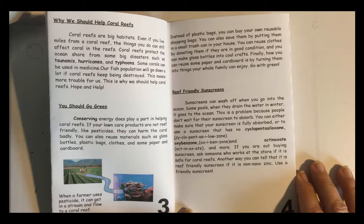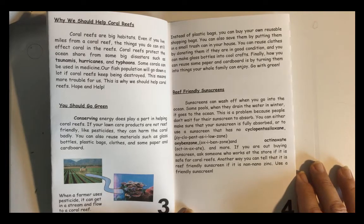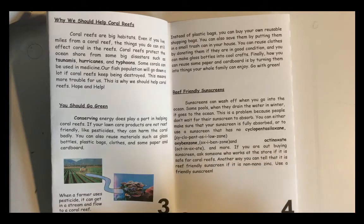Reef-friendly sunscreens. Sunscreens can wash off when you go in the ocean. Some pools, when they drain the water in winter, it goes to the ocean. This is a problem because people don't wait for their sunscreen to absorb.